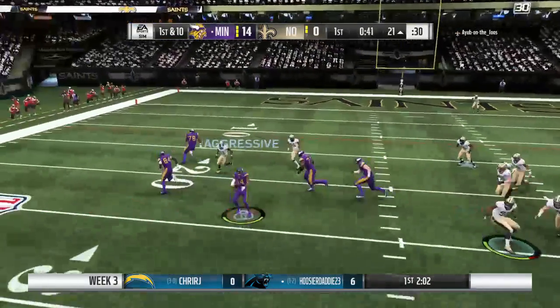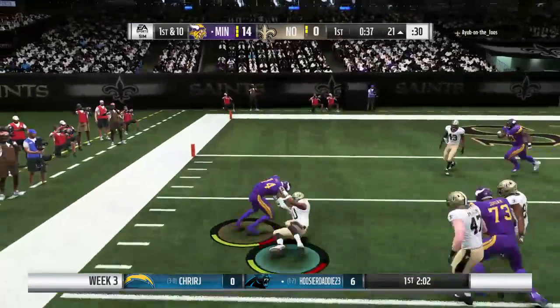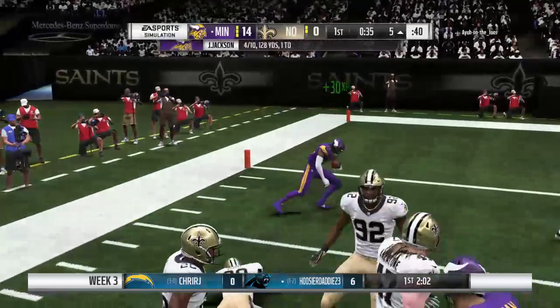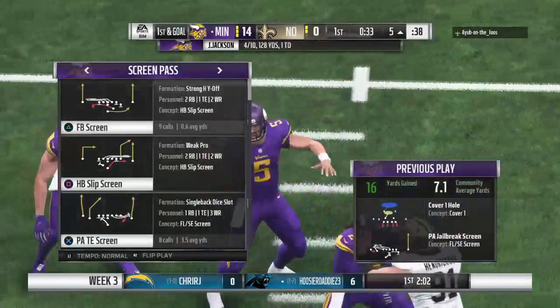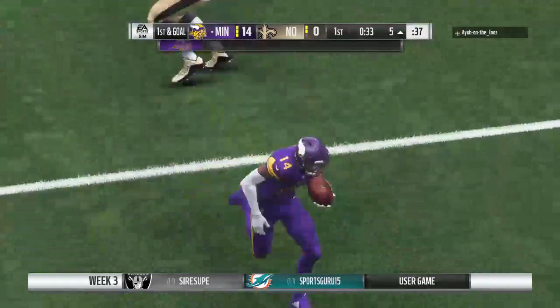On 1st and 10, it's Jackson. Left side caught by Diggs. And able to get him down, but he does reach the 5. That one goes for 16 yards. It sets him up 1st and goal.